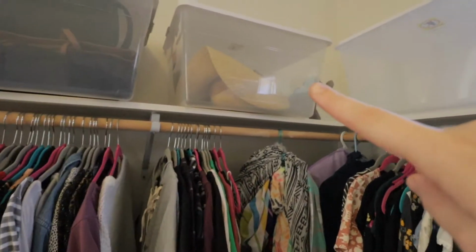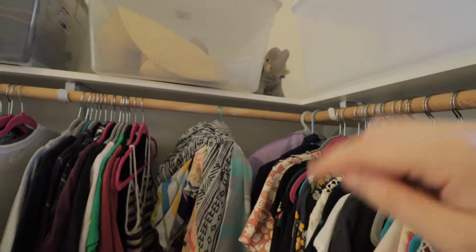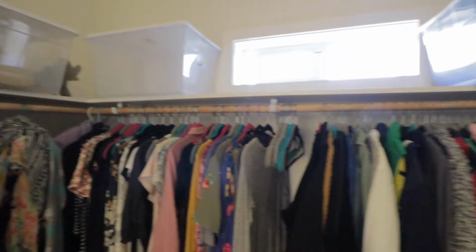This has some hats in it. This is a stuffed animal from my childhood. I ended up just finding it in a box and Bella saw it, so I had to put it up there or she will chew it up. And then I have an empty bin there.